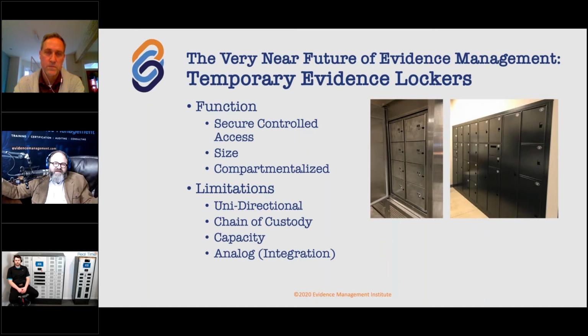The last limitation of temporary evidence lockers is that they are a completely analog technology. It's a box with a lock in most cases. That's what most people have, a box with a lock. There's no ability to integrate with an RMS or with an EMS. So those are some of the limitations of temporary evidence lockers, and that's why I get excited to talk about different ways, or better ways, to do it.